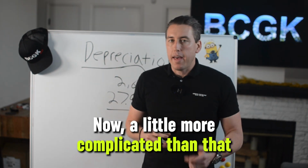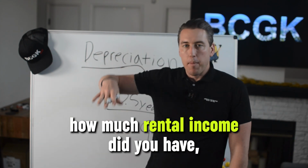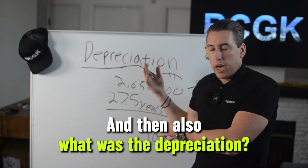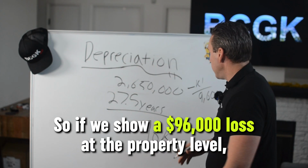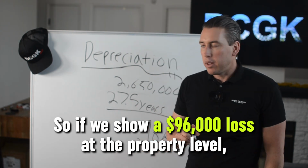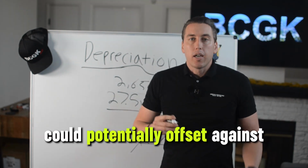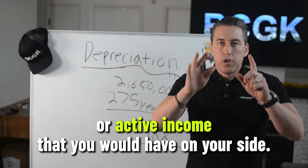Now, it's a little more complicated than that because depreciation is one item. When you do your taxes, you have to look at how much rental income you had, what your expenses were, how much you paid in interest on your loan, and also what the depreciation was. But let's just assume in a perfect world we're only talking about depreciation. If we show a $96,000 loss at the property level, you as an investor would get a negative K1 for $9,600 that you and your CPA could potentially offset against other gains, whether passive or active income that you have on your side.